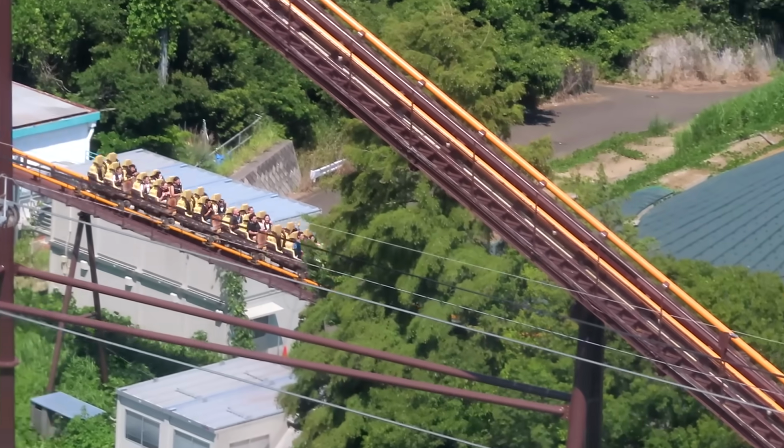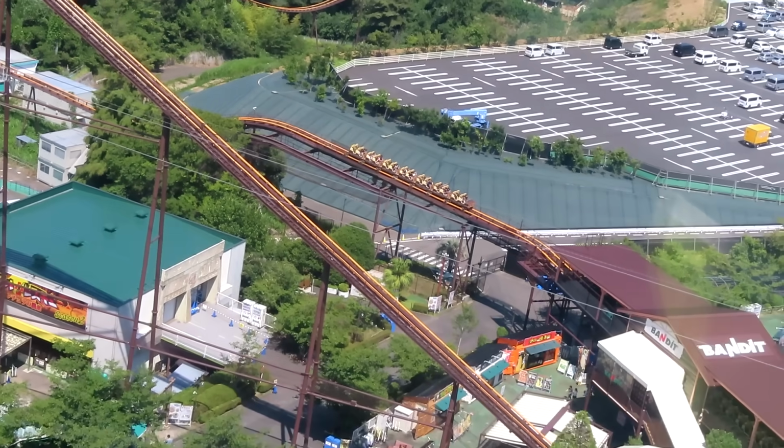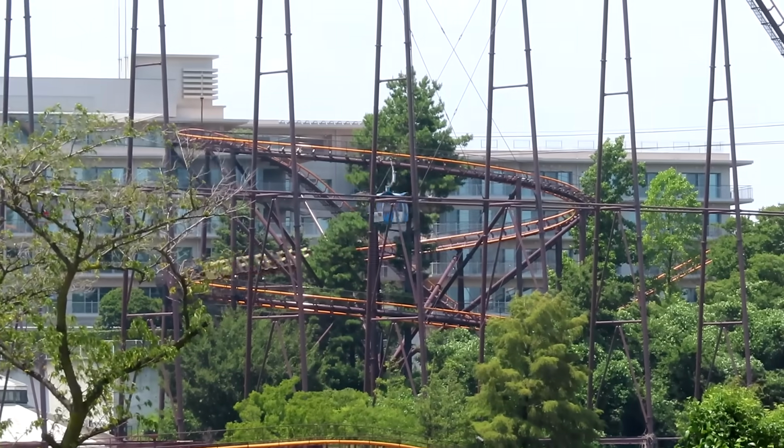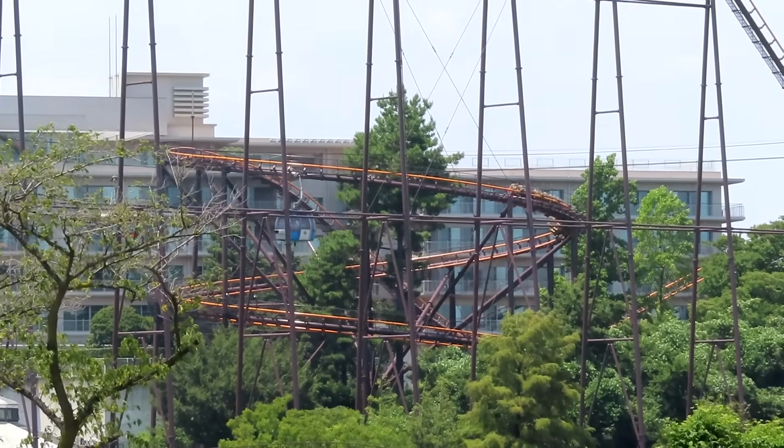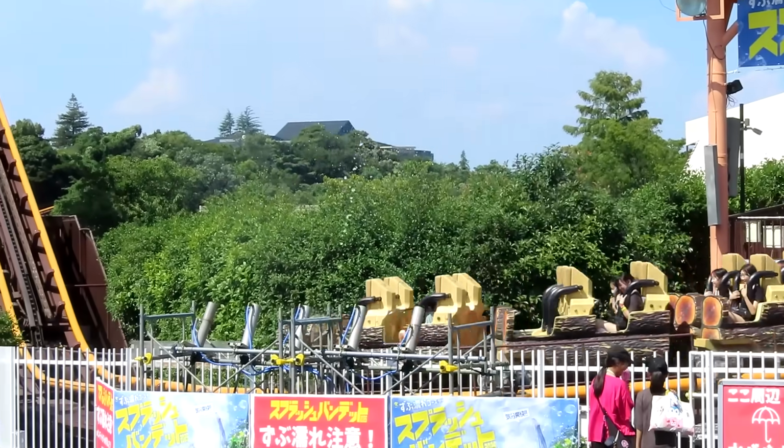And when you get off, you're not even sure what to make of it. You're just laughing at all the tricks this plays on you. I got 2 rides, and today I'm going to talk about what this ride did to me. This is my review of Bandit, the world's most hilarious coaster.